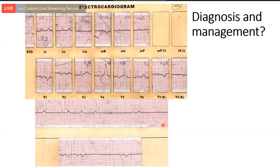Yes, a possibility of hyperkalemia. What are the points by which you suspect hyperkalemia? Tall tented T waves are seen in V4-5. And the P waves are not visible. P waves are not visible, very good. And also it is an irregular rhythm, which also has been described in hyperkalemia. So he has got three features of hyperkalemia here.